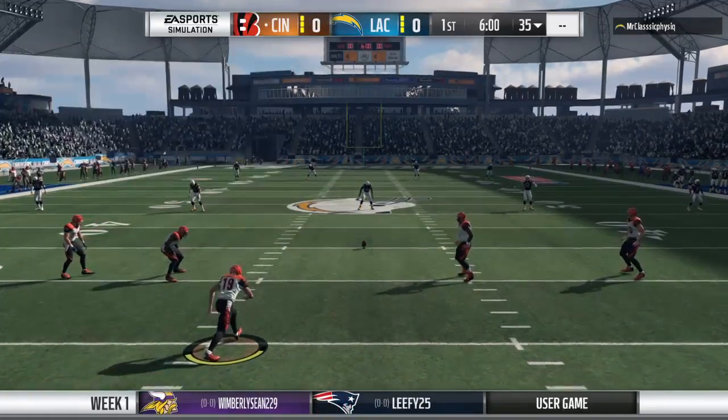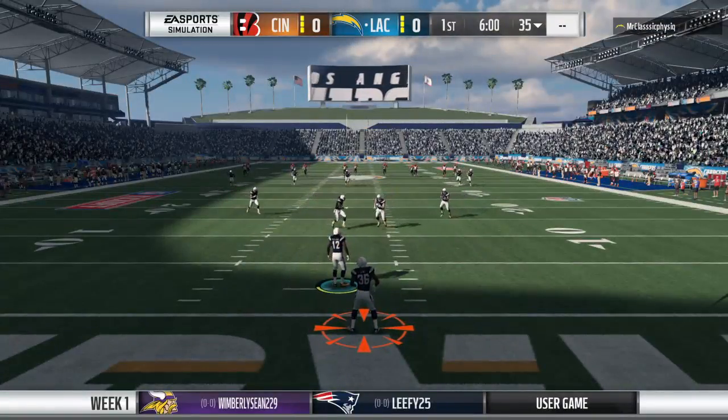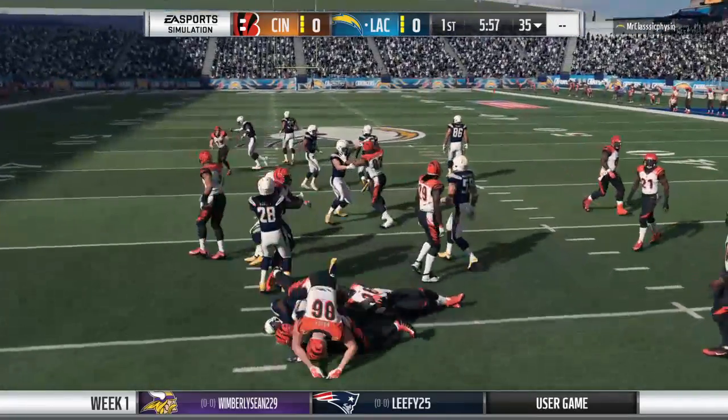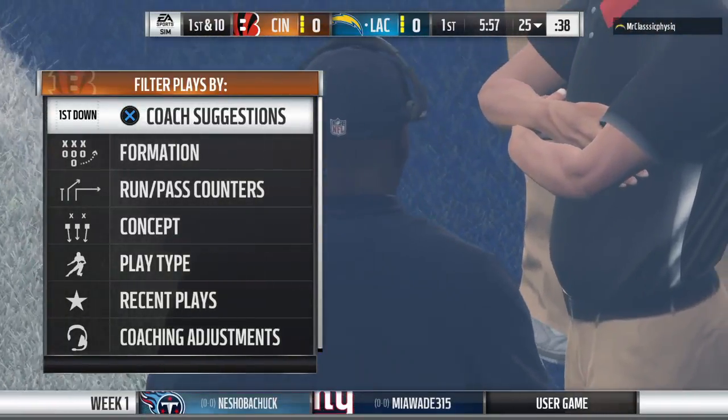Pyrotechnics, you name it. This crowd is ready as their guys get set to match up between the Cincinnati Bengals and the Los Angeles Chargers. Fielded about a yard deep. And not a bad return here. He gets it out to the 25-yard line.